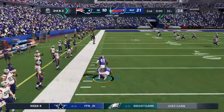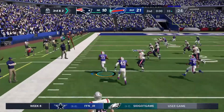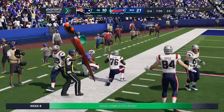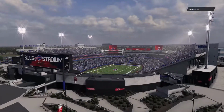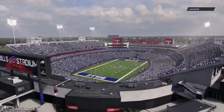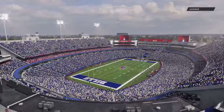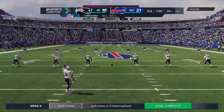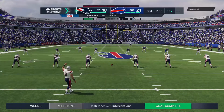Trying to squeeze it into Edelman, and it's intercepted. Picked up by Josh Jones. And he will be out of bounds as time has run out on this first half. So we have reached halftime here in an 11-point contest. As we send you down to Orlando, where Jonathan Coachman has our EA Sports halftime report.